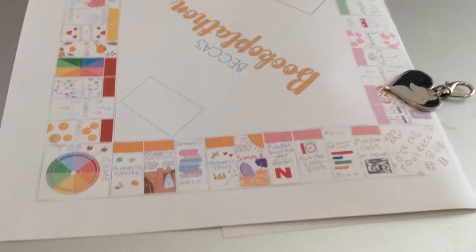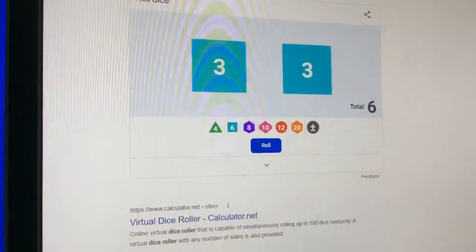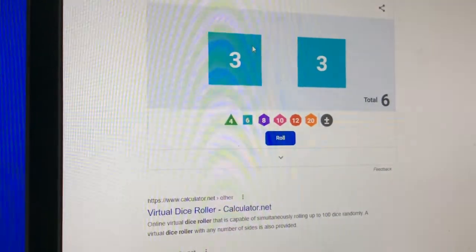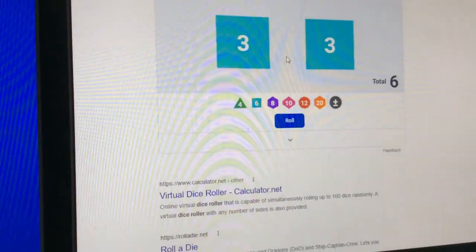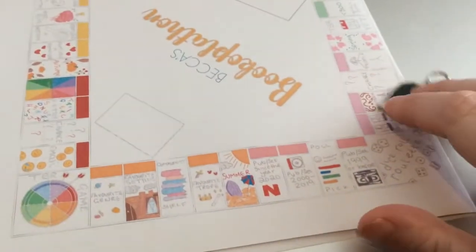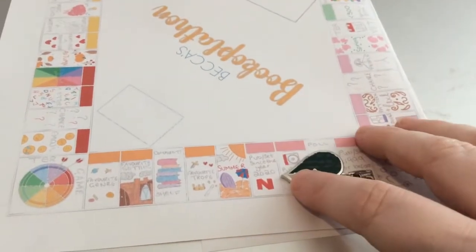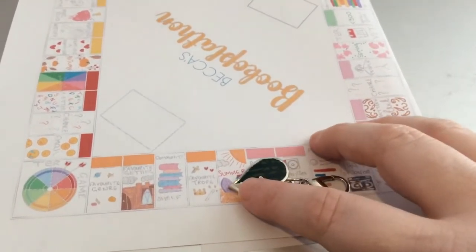All right, roll 3 of 7 now because we rolled 2 doubles in a row. Let's see. If I can get my mouse. There it is. Okay. 7. Not a double this time. So 1, 2, 3, 4, 5, 6, 7.